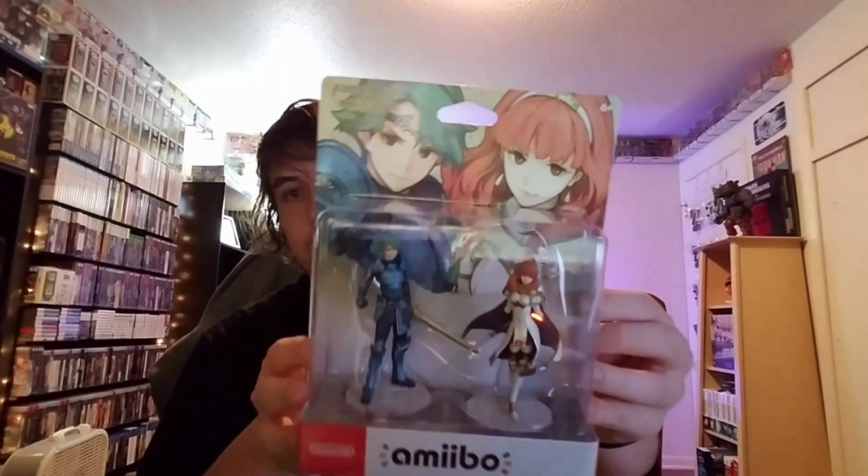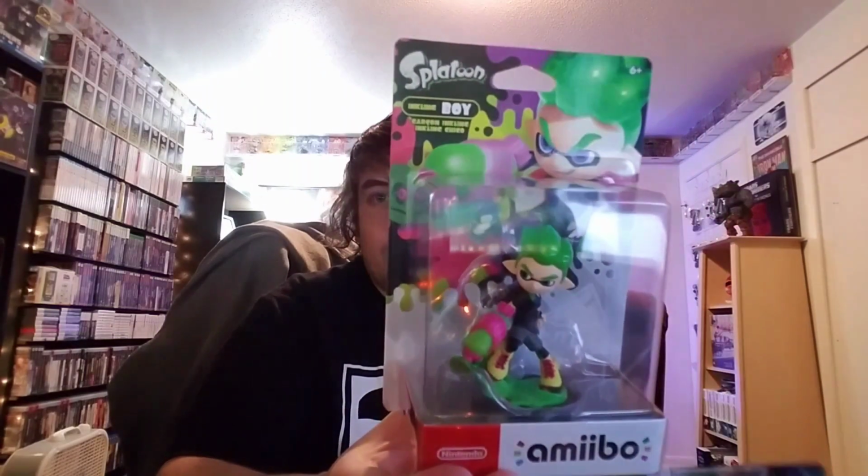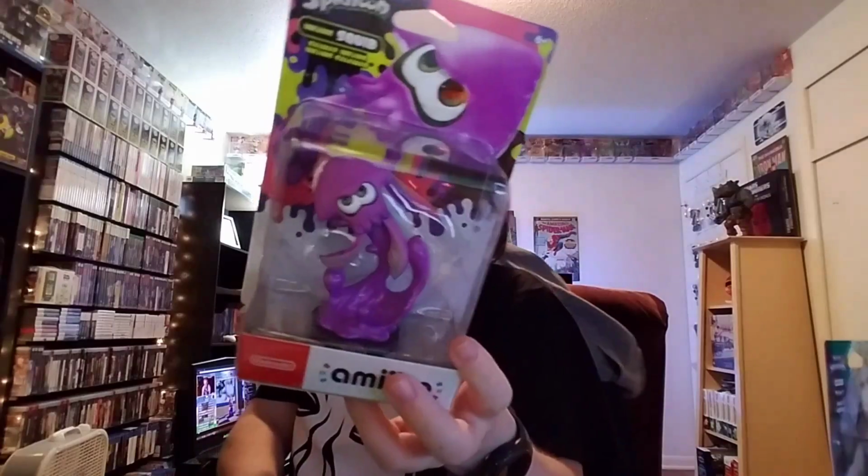I guess keeping it gaming related, got a bunch of amiibo. I can't remember if I showed this one, but it's Alm and Celica. Yeah, so Fire Emblem. I don't remember which Fire Emblem it's from. Have the Pikmin. Did I show all these amiibo yet? I can't remember. I'll go fast just in case, but got an Inkling Boy here, Inkling Girl, Inkling Squid. I think we have a green squid and an orange squid and now a purple squid.